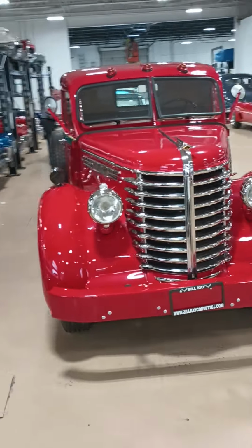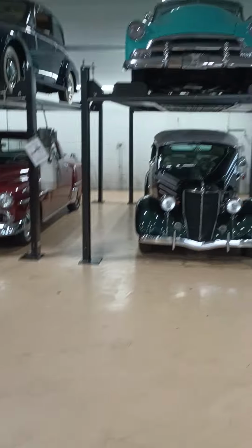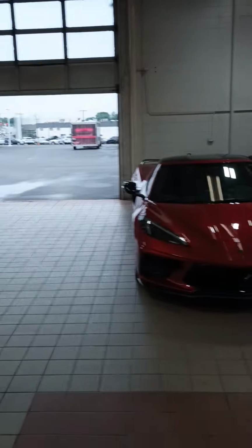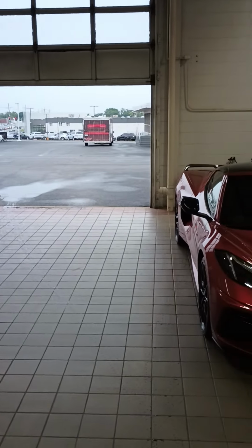And like I said, when they do the summer car shows, what they essentially do is all these vehicles here that are kept on lifts, they're all taken outside. So that outdoor showroom on my last video that we just did a tour of, that's big enough to hold probably 200 or 300 cars here.